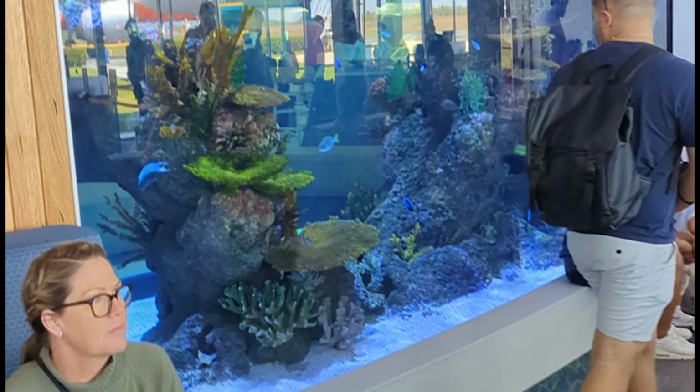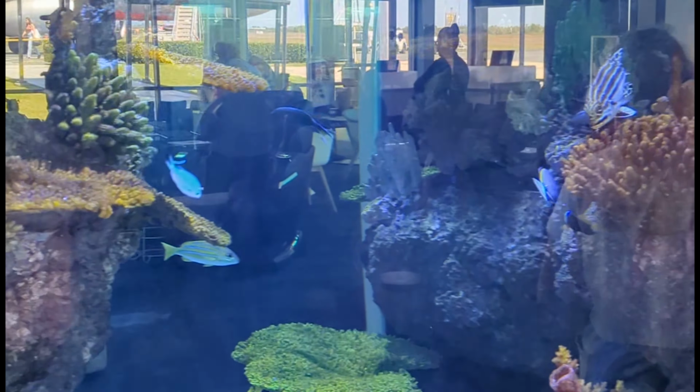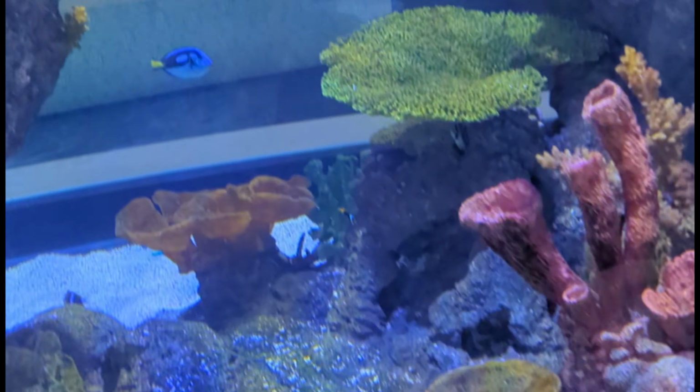Have a look at this. In the airport at Proserpine Whitsunday, they've got their own fish tank. Welcome to another episode of Country Living. Actually, let's call it Country Holiday.